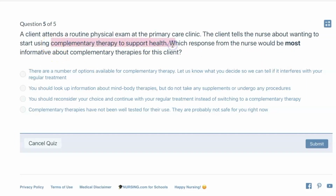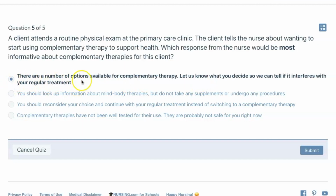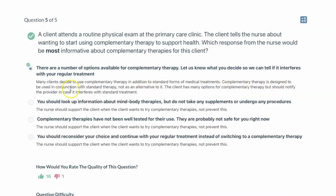Complementary therapy to support health. This is the best option. There are a number of options available for complementary therapy. Let us know what you decide so we can tell if it interferes with your regular treatment. Complementary therapy is designed to be used in conjunction with standard therapy, not as an alternative.